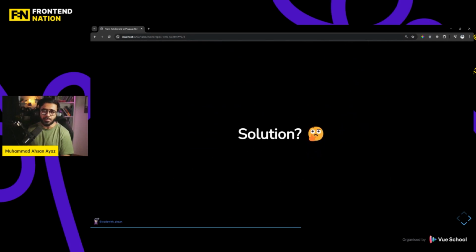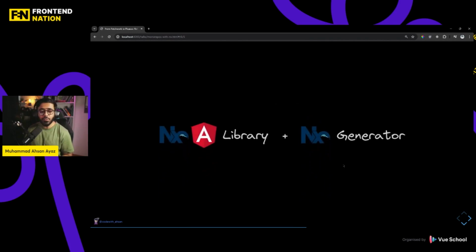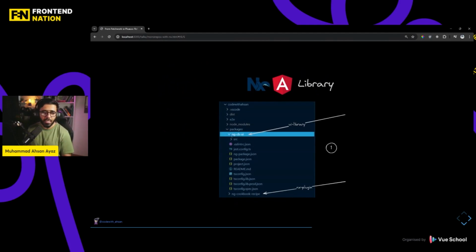Now, what can we do with this one? Since I'm running my own library to generate the application, I can also use something called an Nx generator, and that is something I use within my plugin. What I do here is a combination of both. I create another library in my plugin. I call it ngcbui, and I do this to contain my global styles. Because we are talking about UI and UX consistency, that contains two things: one, the HTML layout, and second, the CSS. For the CSS, I create a UI library, and I know I'm going to use more things inside this library later on. But essentially, this ng cookbook recipe is my plugin, and the ngcbui is my UI library.